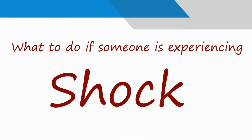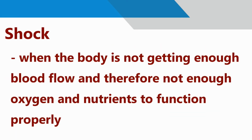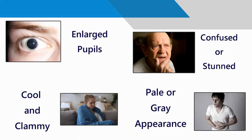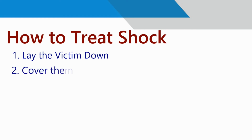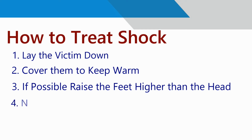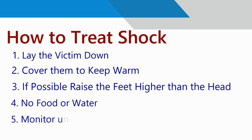If a person loses too much blood, their body may experience a life-threatening condition referred to as shock. Shock means the body is not getting enough blood flow and therefore not enough oxygen and nutrients to function properly. A person experiencing shock may have enlarged pupils and appear pale or gray. They may feel cool and clammy and be confused or stunned. To treat shock, lay the victim down. Cover them to keep warm and raise their feet higher than their head if possible. Do not give the person anything to eat or drink and monitor until help arrives.